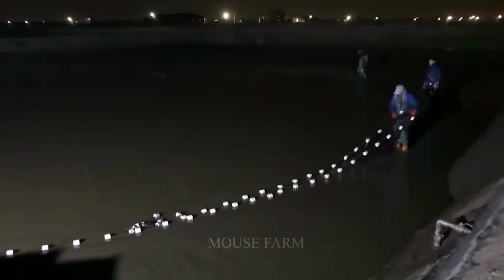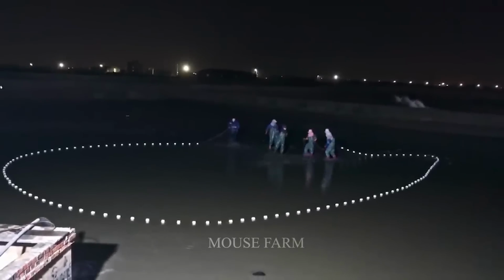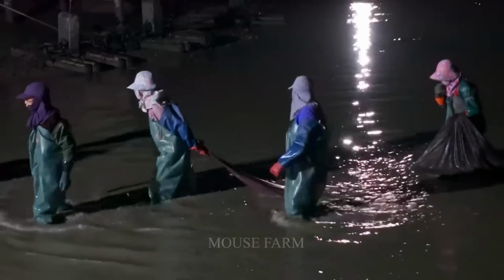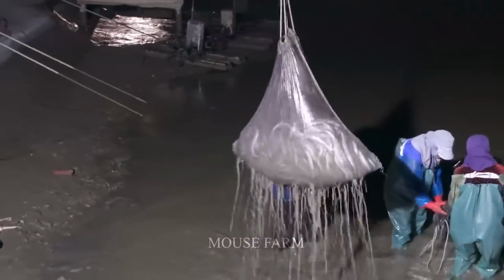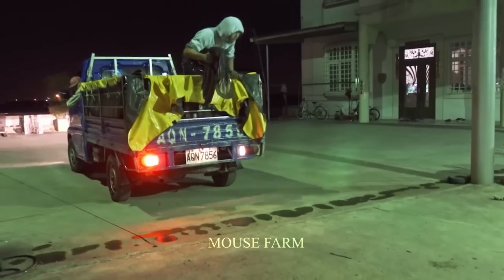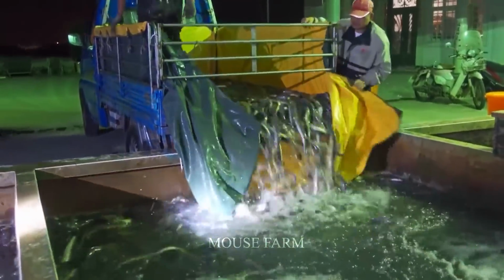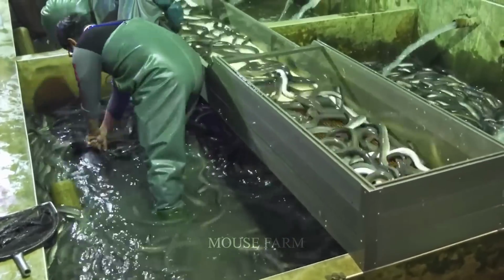At around 4 a.m., this is the right time to harvest eels. Farmers will use seine nets to harvest eels. The eels will be loaded into the vehicle's basket and transported to the store's farms. Here they will be selected and divided into different areas according to their size. Larger eels will be sent for processing.